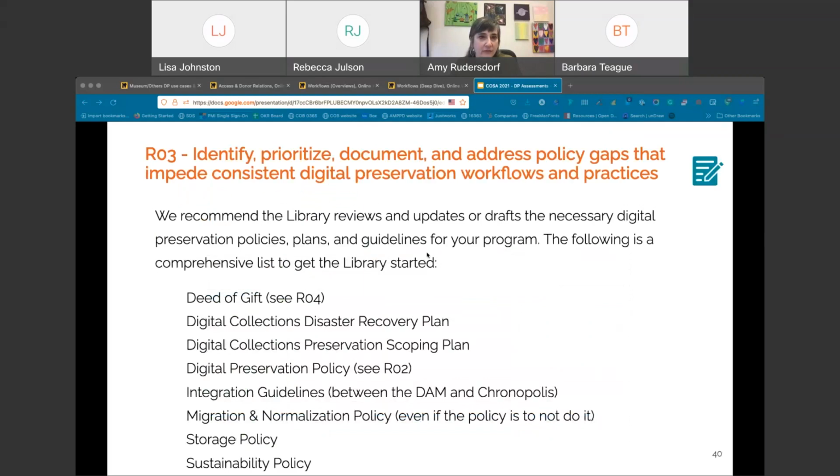This is a real recommendation from a real DPGo assessment. This was one where this organization did not have any policies in place. And again, if you saw me a few weeks ago, you know I love a policy, but so does the international standard for trustworthy digital repositories. And that's what we're basing what we know on. And so if you don't have that kind of documentation in your organization and you do the DPGo assessment, you will get a slide like this that says you need to write policy.